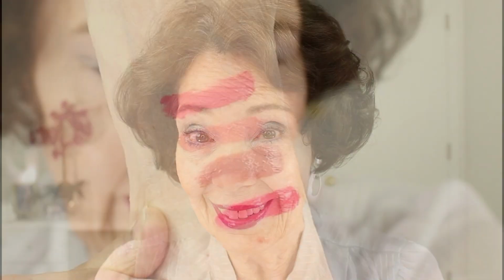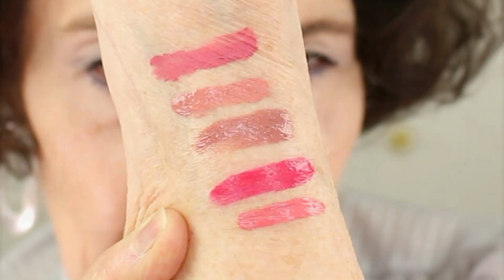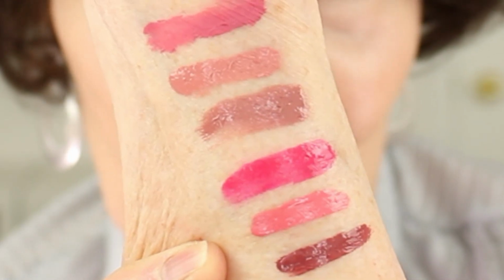Lucky is a hot pink, and this shade is by far the brightest. Happy underneath it is a cool pink, and then finally Truth was a limited edition berry color. Let me show you that one. And Truth is by far the deepest shade.